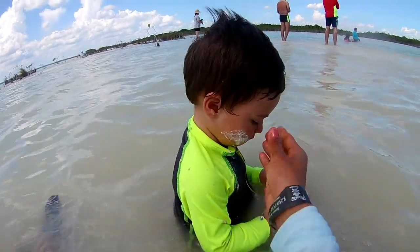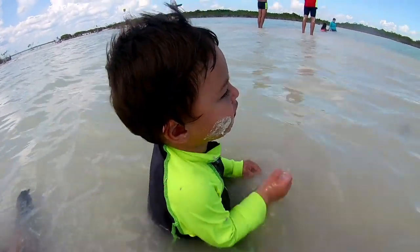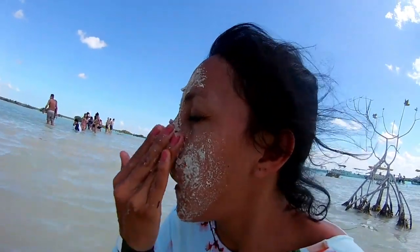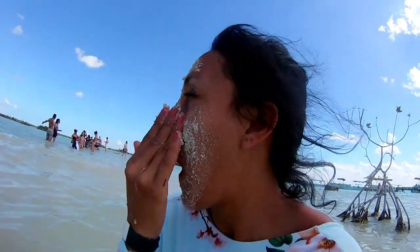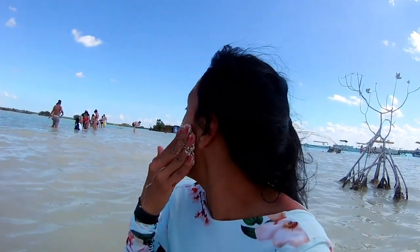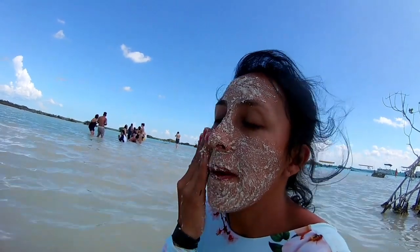Even though the place is small, it's quite hard to find the correct spot to get the barro. So you have to walk around and feel the sand, and once you find the one that feels like Play-Doh, grab a bunch. You have to be able to squish it with your hand and not have it fall like regular sand. It has to stick on you. Then leave it there for about 10 minutes and rinse it off.